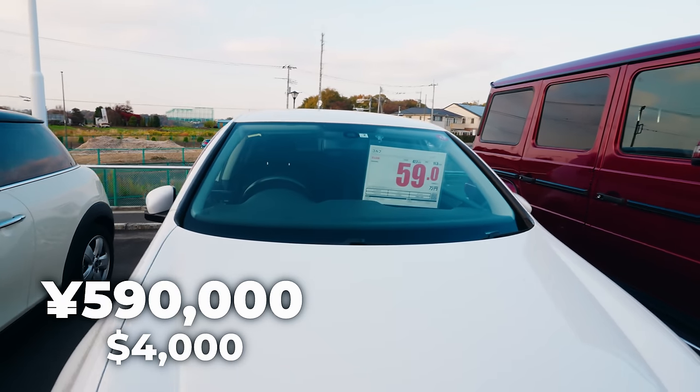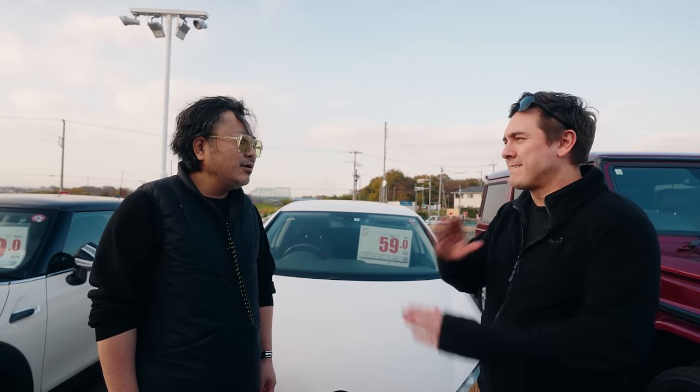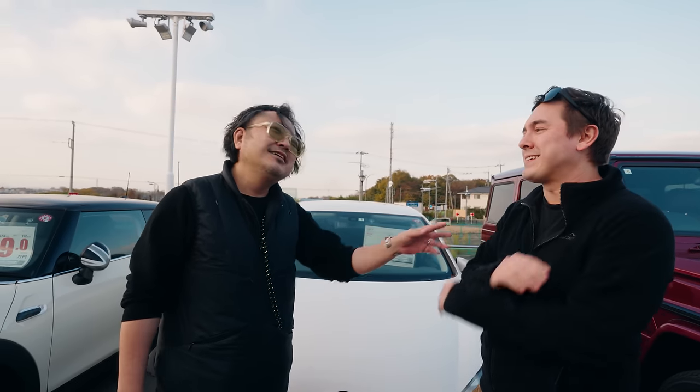What about this one? This is 59 miles. But it's not a K car, so. K car, Natsuki. K is light car. Yes. You're heavy.